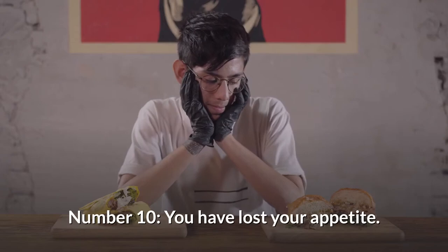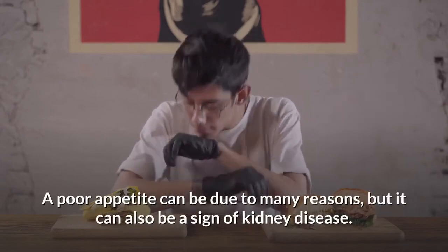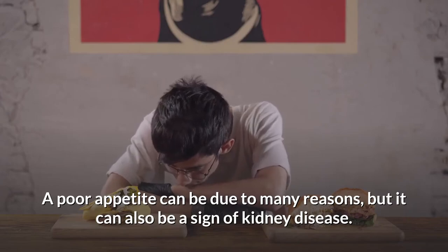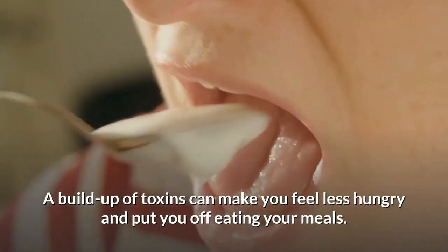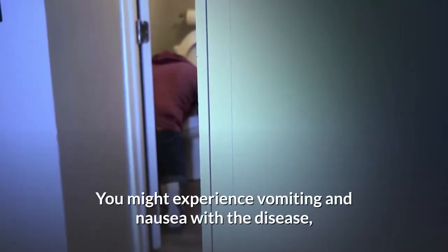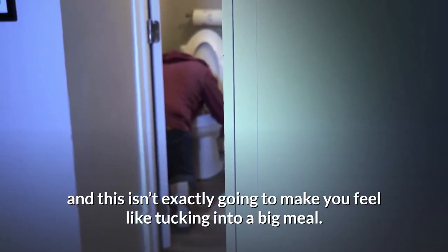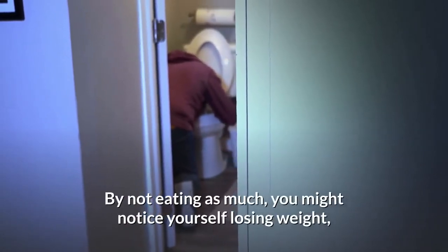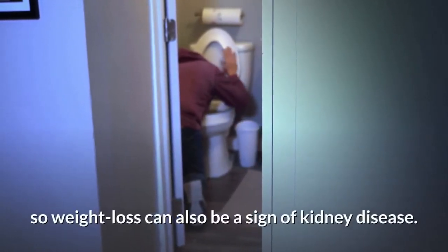Number 10. You have lost your appetite. A poor appetite can be due to many reasons, but it can also be a sign of kidney disease. A buildup of toxins can make you feel less hungry and put you off eating your meals. You might experience vomiting and nausea with the disease, and this isn't exactly going to make you feel like tucking into a big meal. By not eating as much, you might notice yourself losing weight, so weight loss can also be a sign of kidney disease.